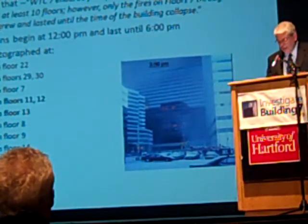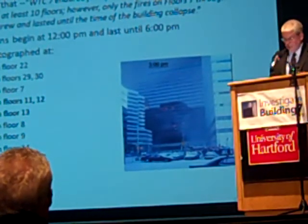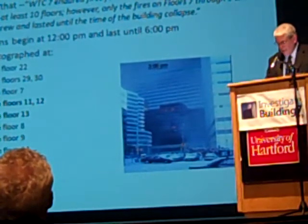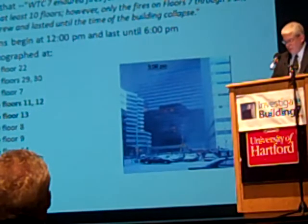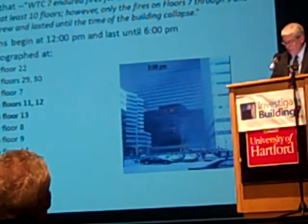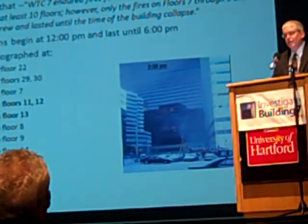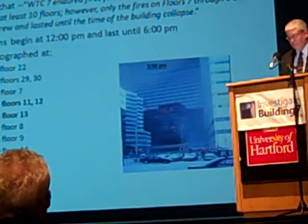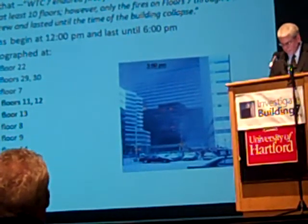on a side note, that NIST computer simulation covered a time period beyond the actual collapse of the building, going to 6 p.m. In any case, photographs show that fires were known to exist on some floors as early as just after noon. Those early photographs did not show fires on the floors of interest, which are now floors 11 through 13, until after 2 p.m. So the first evidence shows fires on those floors after 2 p.m.